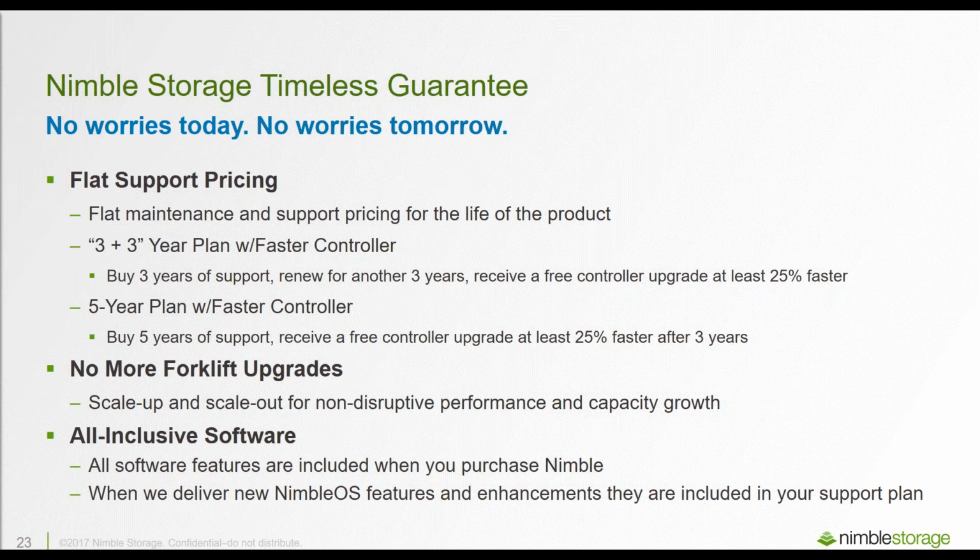The first is the 3+3 plan. If you purchase your Nimble array with 3 years of support up front and then renew for another 3 years when that term is coming up, you qualify for a free controller upgrade at that renewal that is at least 25% faster than the controllers you currently have.